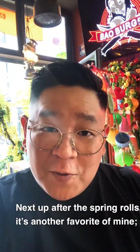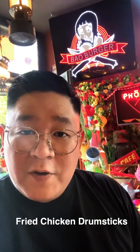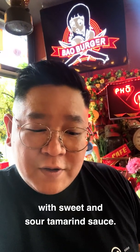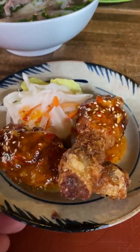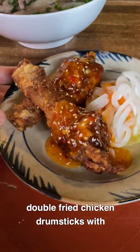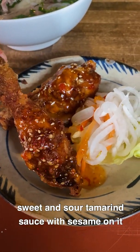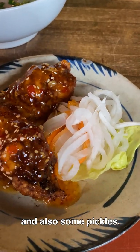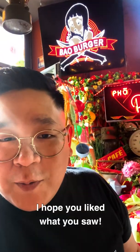Next up, after the spring rolls, is another favorite of mine: fried chicken drumsticks with tamarind sweet sour sauce. Here we have it. Crispy, double fried chicken drumsticks with tamarind sweet sour sauce, with sesame on it, and also some pickles. You hear the crunch? Hope you like what you see.